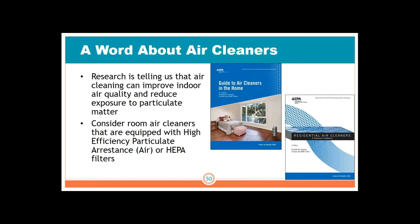I'm going to talk a little bit about air cleaners. This is a newer subject. Research has been telling us over the years that we do have problems with air pollution, and air particulate pollution in particular, both indoors and outdoors. And the research is telling us that air cleaners equipped with high efficiency particulate arrestant, or HEPA, filters, in other words, filtering out particles to a very fine level, can actually help with health outcomes.